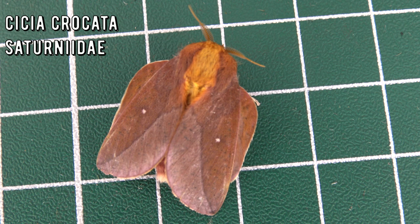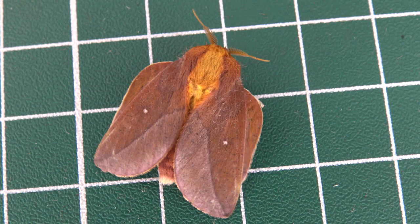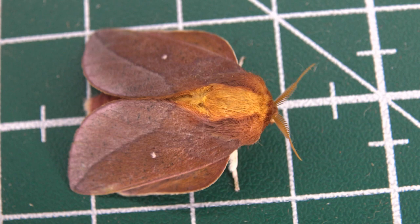Oh hey, look at that. This is a tiny little mini Saturninae moth. It's Cicia coccata, I think. This species is found in southeastern Brazil, and the moths can supposedly vary a lot in color. The caterpillars of these small moths seem to feed on Fabaceae plants such as acacia and mimosa, and possibly also cassia.